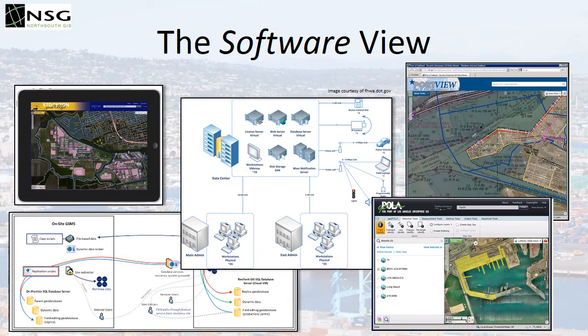There is a different view of implementing geospatial systems at ports, and that is the software view. What database will I need to build? What software? What hardware? What network permissions, network security, cyber security? And then what software will I need to deploy? And how will users interact with that software? Does everything need to be really, really simple and only require 1 or 2 clicks to get information? Or do different people at the port have different needs and different capabilities? That is the software view.